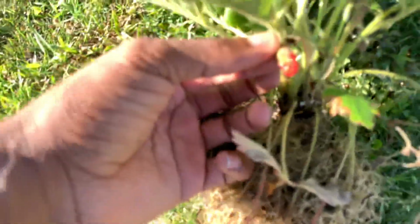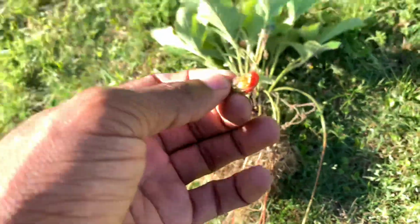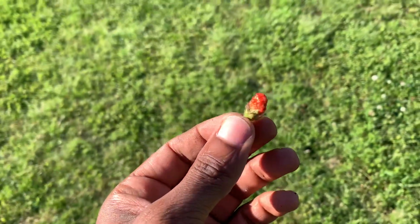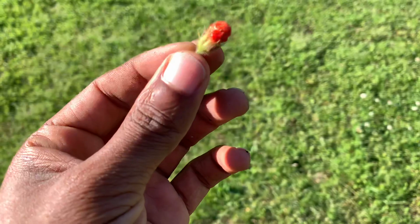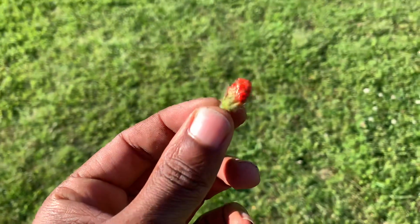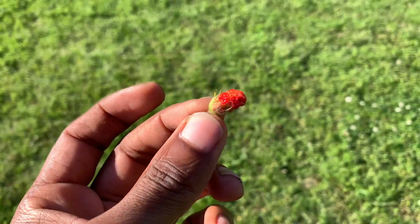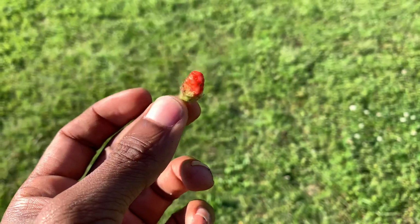So here's another one that's ripening up. And like I said, that berry size already is a turn off. That's just too small. I already thought Scarlet was small with those berries that can weigh up to 6 grams. But this right here, this is below 1 gram.